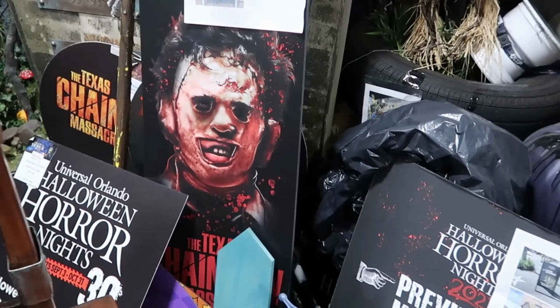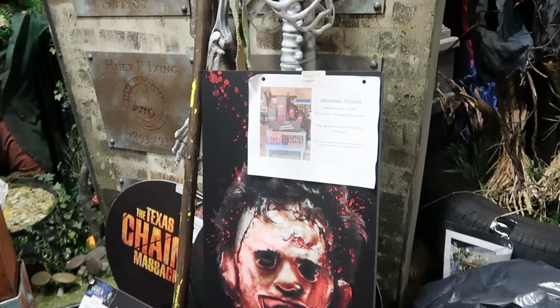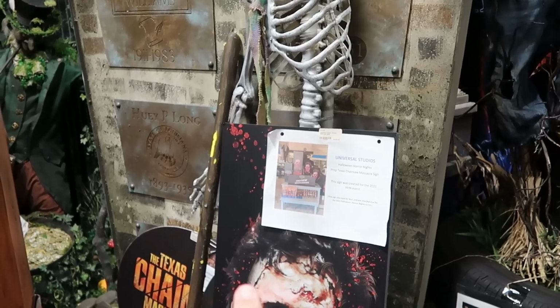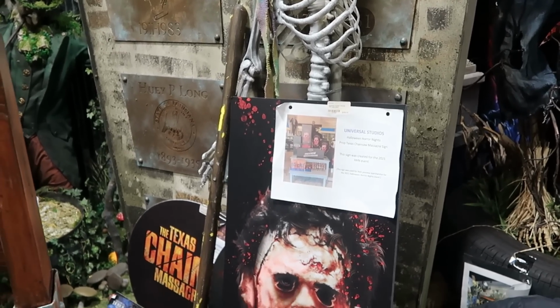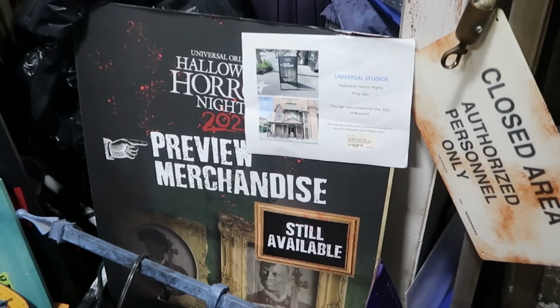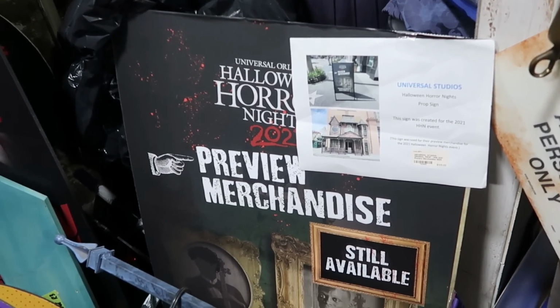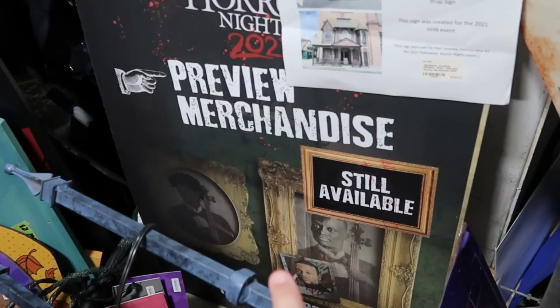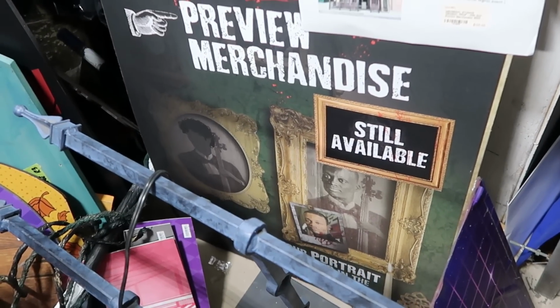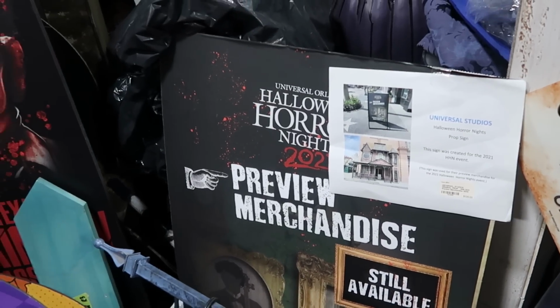Look at that, you can actually see a Leatherface sign, Texas Chainsaw Massacre. It was actually used over there in, looks like, the Five and Dime store. $355 for that one. And then over here is the actual A-frame that was put out in front of the Five and Dime from 2021 HHN. You can actually see it right there. This is when you could have got your pictures taken and put it in the tribute store. That there is $125.